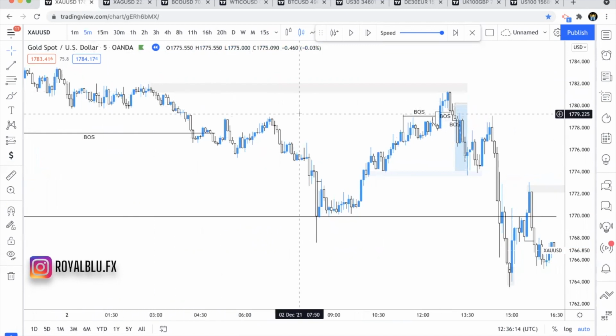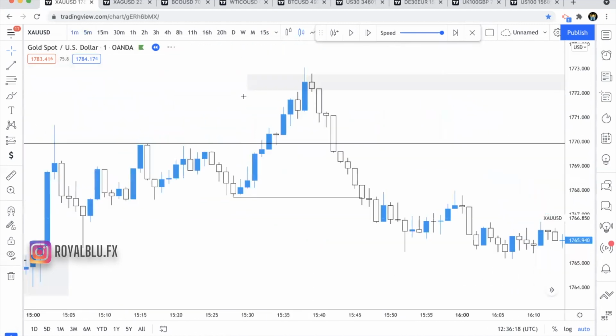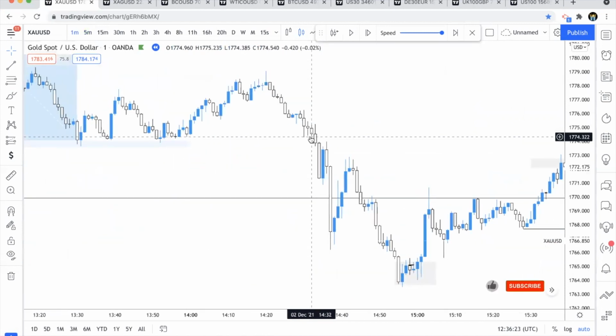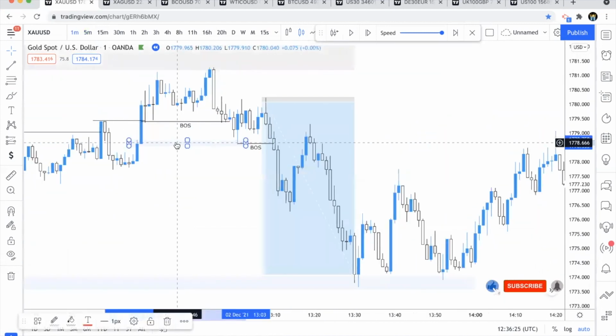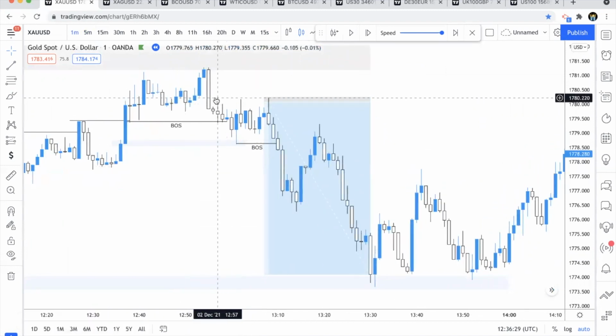So once the order block was tapped, I then went on the 1 minute like this. And then let's see, right here. Again, I took a very, very interesting trade here.